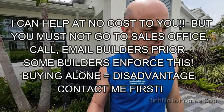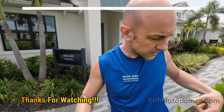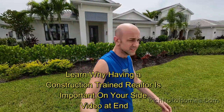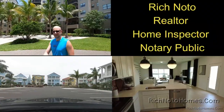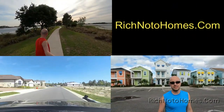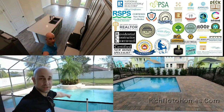Sollas. This is the Sollas Coastal. Can I squeeze through a bush here? I think so. Yes. Okay, so that's the Sollas Coastal. It's a single story, and I hope I'm getting it. Of course, the viewers are kind of getting hit by the sun, along with my squinty eyes. The sun's somewhere over there.